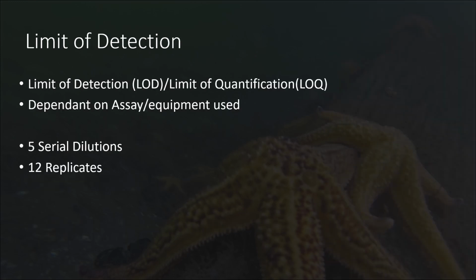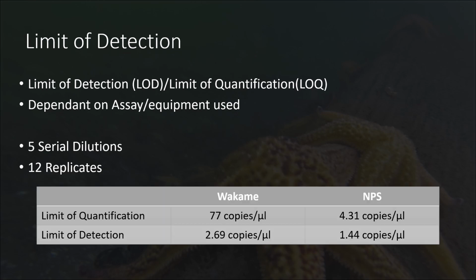eDNA in the water or not. This is done by using 5 serial dilutions and 12 replicates of each dilution. So the limit of quantification for wakame was 77 copies per microliter, and for the Northern Pacific sea star was 4 copies per microliter. And what's more important from a biosecurity perspective is the limit of detection. For wakame, it was 2.6 copies per microliter, and the Northern Pacific sea star was 1.4. So you can see these assays are quite sensitive, so they're able to detect quite low concentrations of DNA.